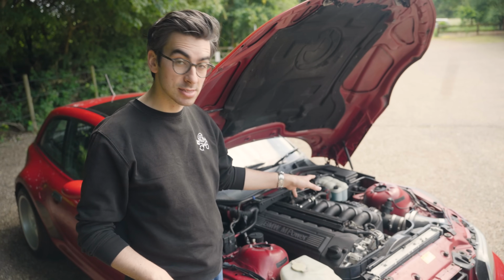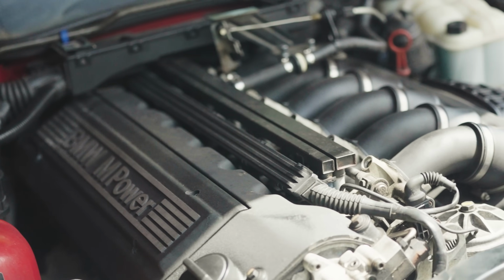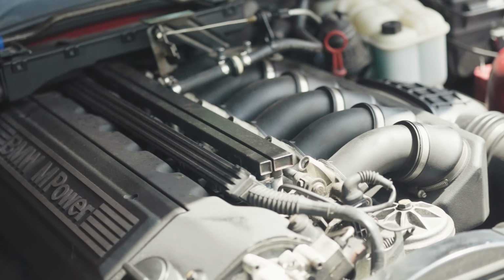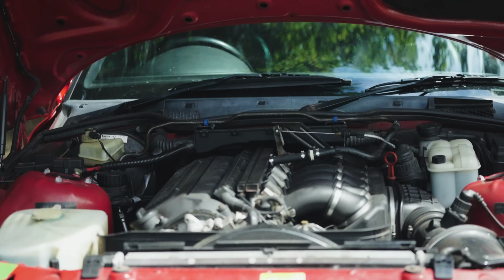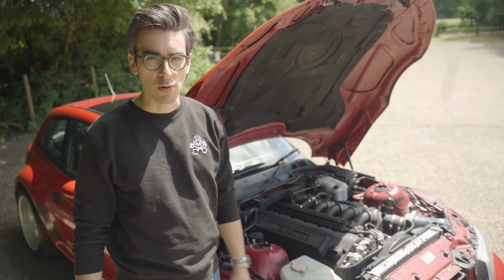The same goes for the engine. Now, early cars like this 1999 example were fitted with the S50 straight 6 from the E36 M3 Evo, or if you're in America, the S52. Now, as stock, it produced 316 horsepower and 260 pounds-feet of torque. However, this one's been fettled with a little bit, now with a Group M intake and a freer flowing exhaust, bringing power up to 321 horsepower.